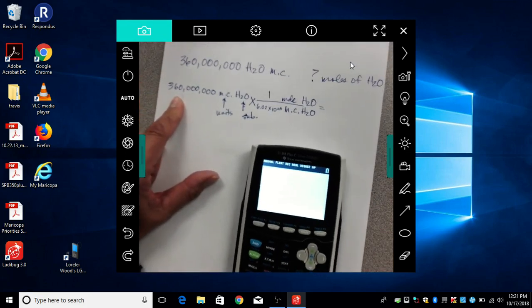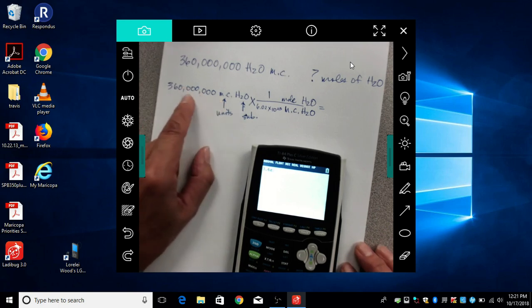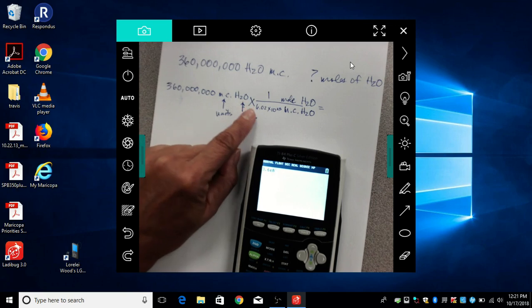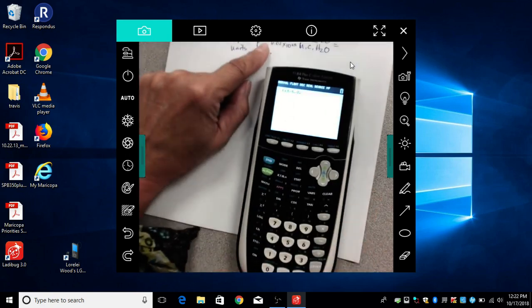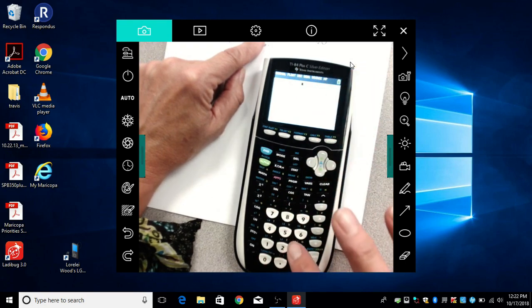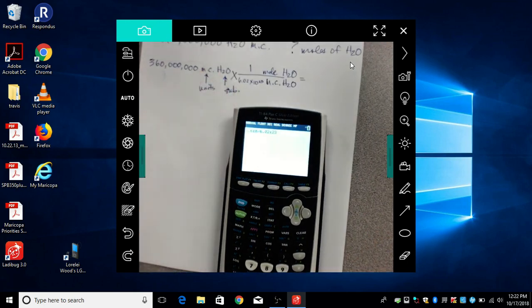All right, we're going to put this in. If I was going to put this in scientific notation, how would this number change? 3.6, second function exponent. What would be my exponent? 8. 3.6 times 10 to the 8th. Now am I going to multiply or divide by Avogadro's number here? Divided by 6.02, second function exponent, 23, and then enter.